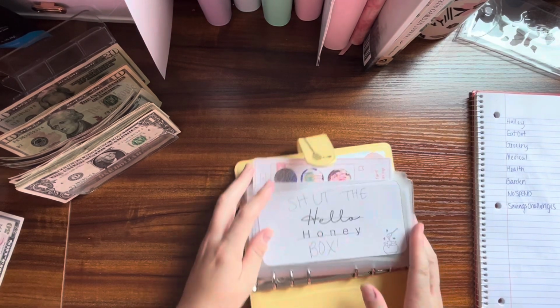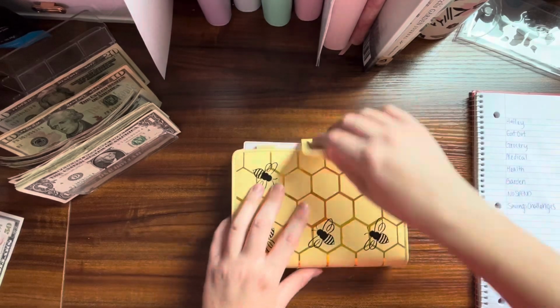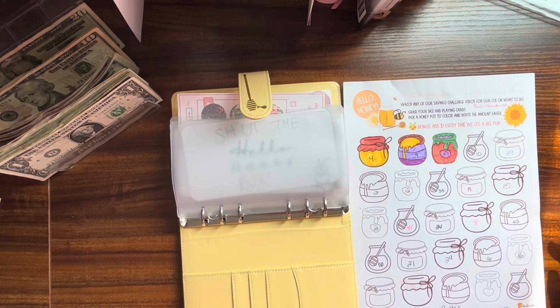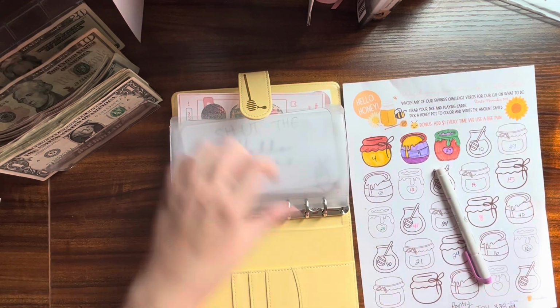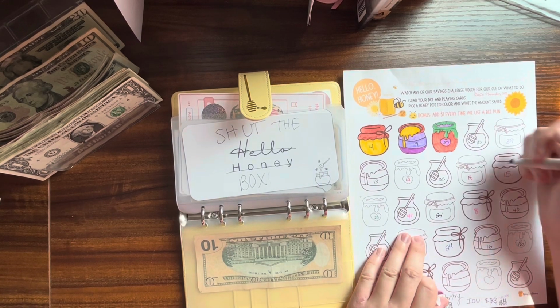Let's see. We are going to play Shut the Box, but before that, maybe I got rid of that. I thought I had Hello Honey in here. Let me see if I can find that envelope quick. I don't know what I did with that other one, so I'll have to use this one. I do play Hello Honey with two sister bees every Sunday. I just don't stuff it every Sunday. So, we're gonna take $10, because I was doing this for clothing, but I might redo that. I have it as pantry right now, but I'm not entirely sure if that's what I want to do. So, we're going to color this in quick.